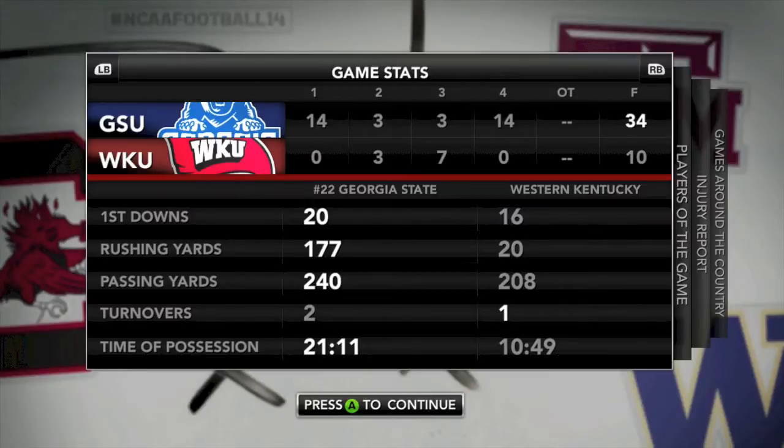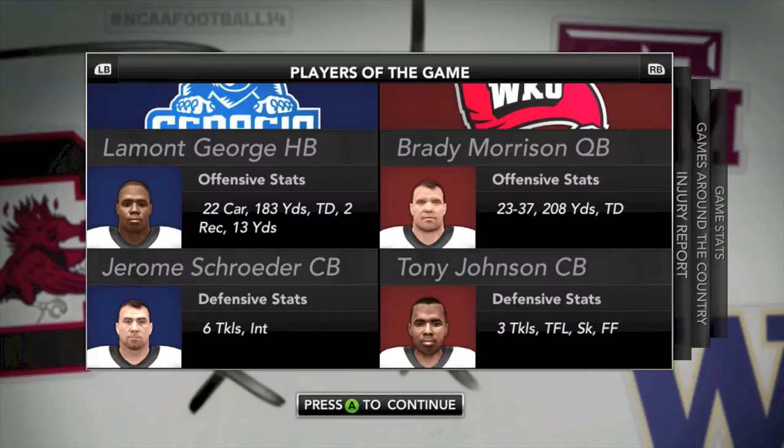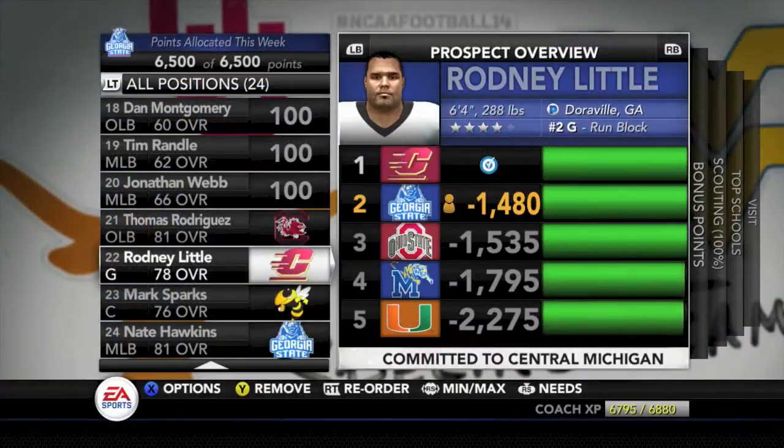Looking at stats from our game this week, Georgia State dominates in every facet of the game besides turnovers. They gave 2 away, passed for 240, ran for 177. Lamont George, 183 yards on the ground and a touchdown. And Jerome Schroeder, 6 tackles and that pick 6 at the end of the game to blow it wide open.